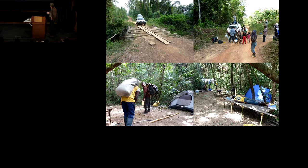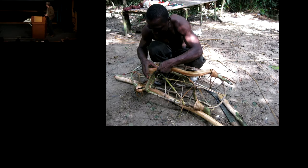I draw your attention to the locally appropriate backpack there, which was knocked up by Dweck in about half an hour from local materials. Just the skill, the knowledge of which bits of lianas and wood to use and how to put it all together was really astonishing.